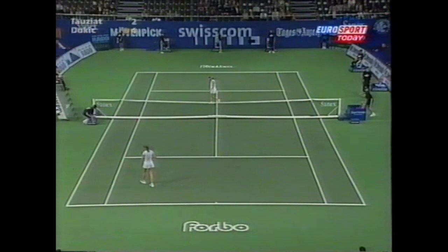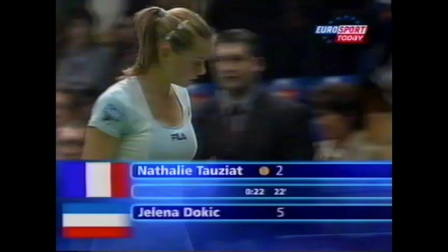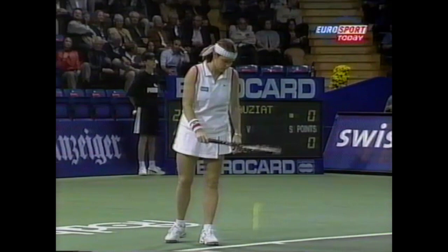Natalie Tauziat's timing is just a little off. Maybe the belief is as well. Jelena Dokic, 5-2 in the first set. Tauziat serving with new balls to stay in the first set of this, the second semi-final, 2-5.